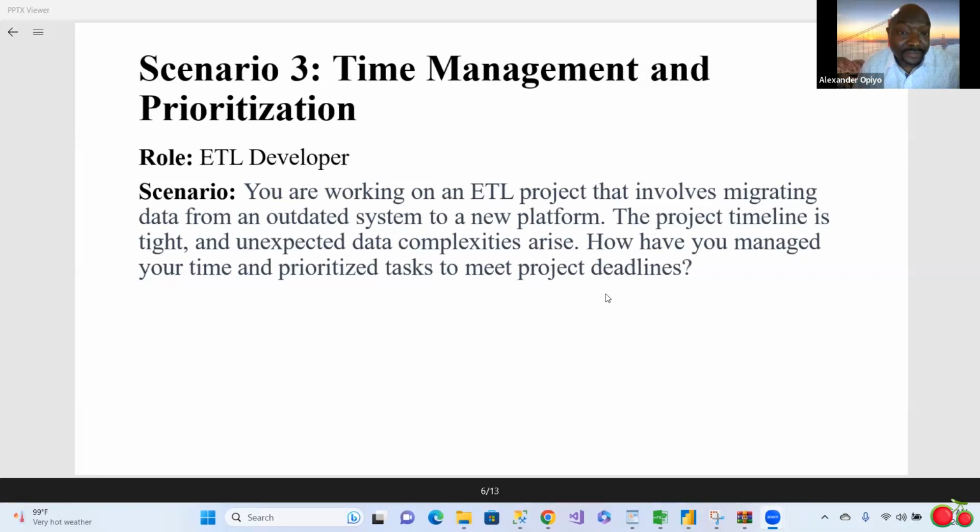So you're an ETL developer, you're migrating data from different old systems into a new system, and you've got a deadline to meet. The timeline is tight, and unexpected complexities come up. Your job is to figure out how you're going to manage your time, prioritize your tasks, and meet your project deadlines. Your question: give us an experience when you had to manage multiple tasks with tight deadlines while working on an ETL project.